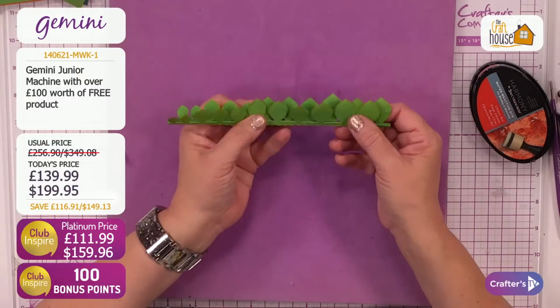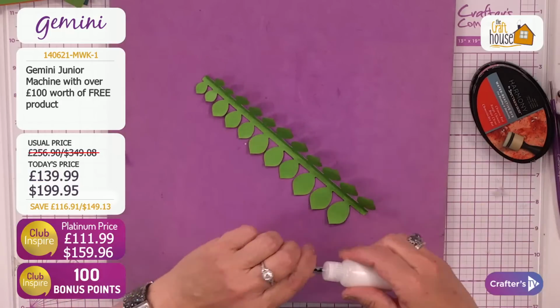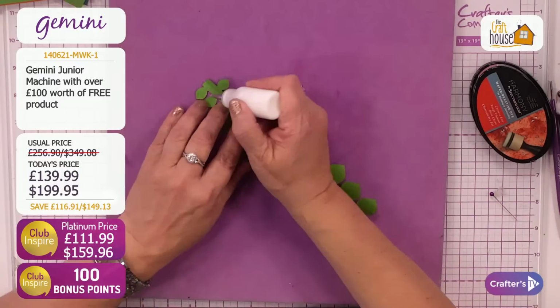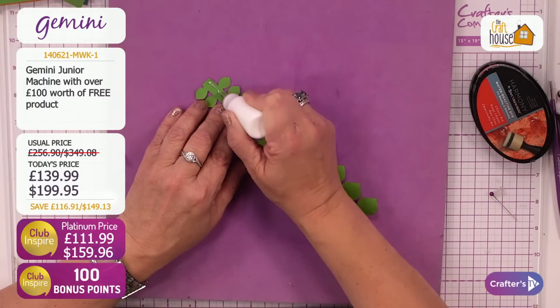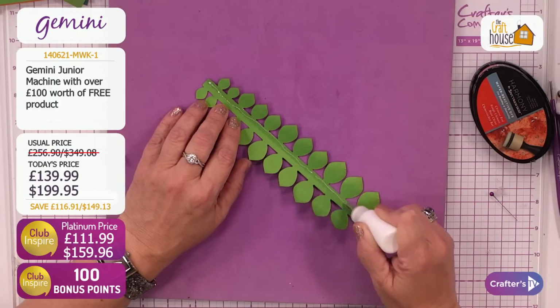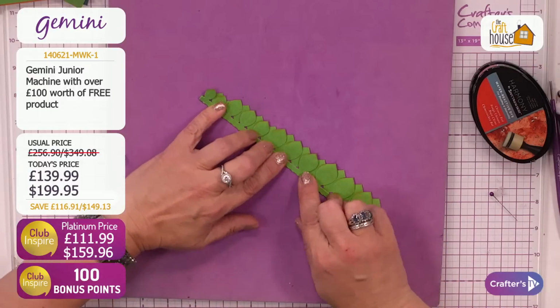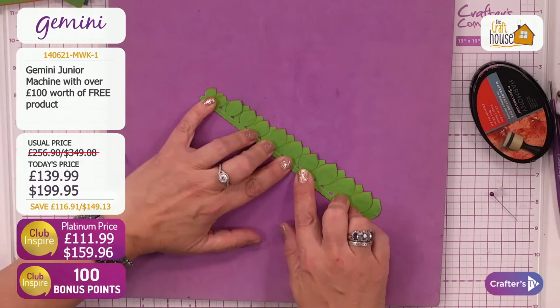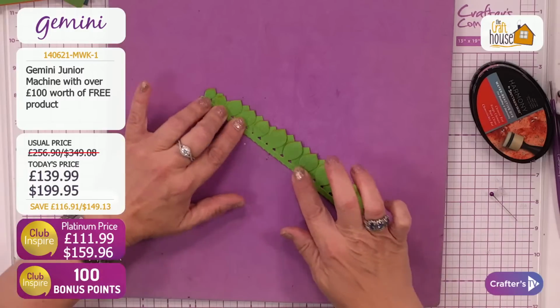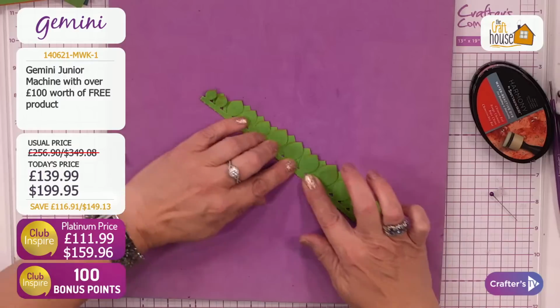But again, this is how easy this is now. All I'm going to do is pop a little bit of glue just onto there because I want to seal mine. So what you can do is leave that and then just put your tape on afterwards, but I just want to hold that down for a bit. Now, tacky glue takes a couple of minutes to seal that, but literally now we're ready to go.